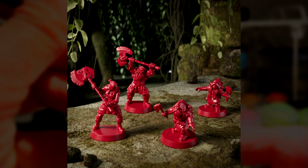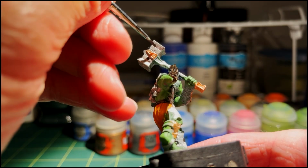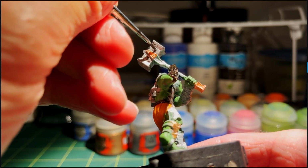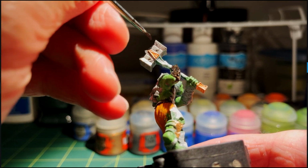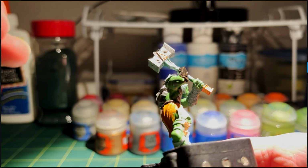Because there's another 4 dwarf miniatures. So that makes a total of 6 for New HeroQuest, compared to 2 if you count Advanced HeroQuest. And the more content that comes out, and people keep buying it, the more likely it is that HeroQuest is going to stay around for a long time, and not die like it did back in the late 90s.